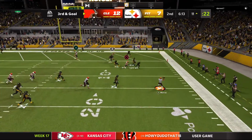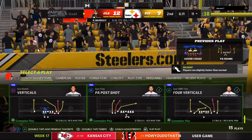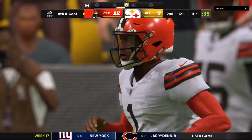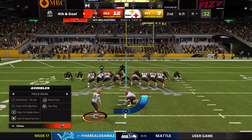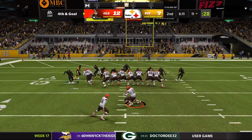Escaping the pressure right. And the throw there going to be incomplete. More problems here on 3rd down. They've converted only once so far in this first half. And you know as well as I do in this league, if you don't win on 3rd down, it makes it hard to win a ball game because then you're relying on your defense, you're relying on your special teams. You've got to get it done with your offensive unit.